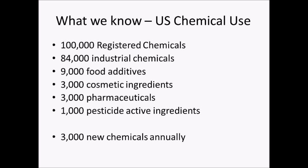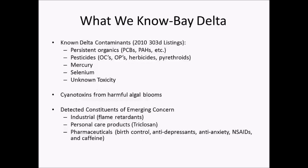So what else do we know? We know that we're at high risk for contaminants in the estuary. Just in the U.S., we've got about 100,000 registered chemicals, 3,000 new ones every year. A number of them are things that we know we're putting into surface water, in terms of things that come out through treatment plants like cosmetic ingredients and pharmaceuticals. And then, of course, pesticides we apply in both agricultural and urban areas. So the risk for chemicals showing up in surface waters is high.